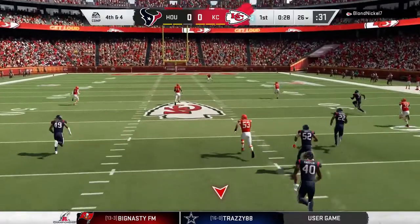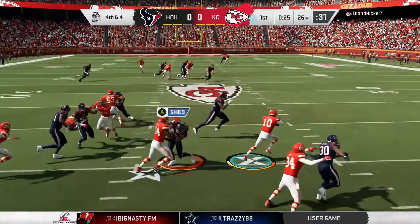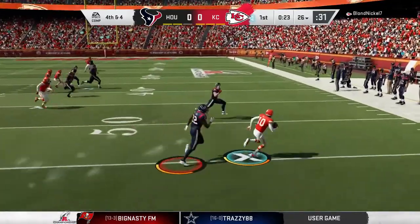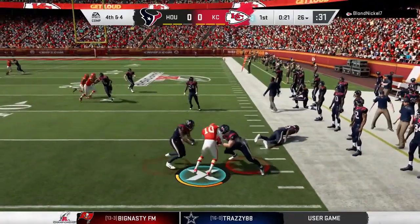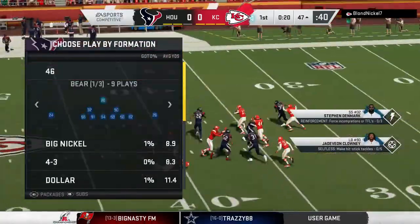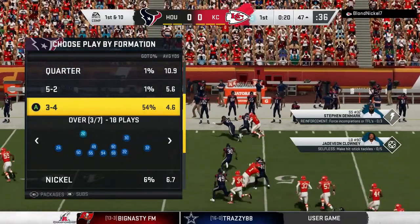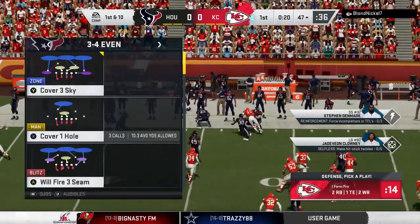The Texans send the punter out as he'll kick it away for the 2nd time. His first punt, 48 yards. This one looks equally as good. Watch out for Hill on the return. Great blocking on the return. It springs him for 25. And the Chiefs will have excellent field position here as they take over.